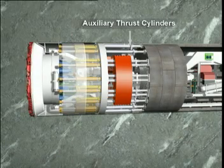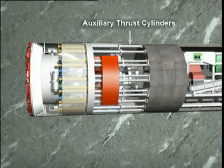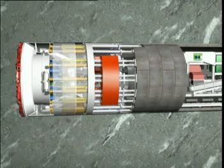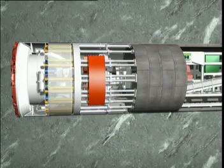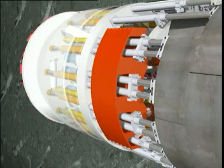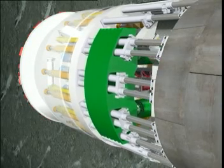In fact, during the segment installation, as well as during the re-grip cycle when the rear section of the machine, including the gripper section and the tail skin, is pushed forward. After completion of a stroke, the gripper shoes are retracted and the rear section of the machine is pushed forward against the front shield with the auxiliary thrust cylinders. The re-grip phase takes only a few minutes. Subsequently, the next section can be excavated.